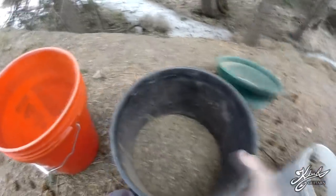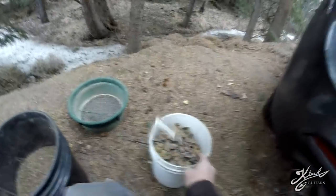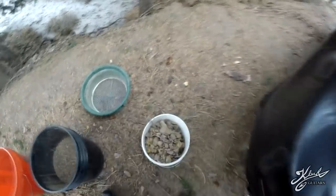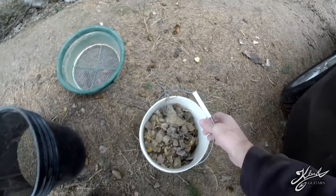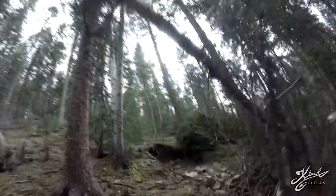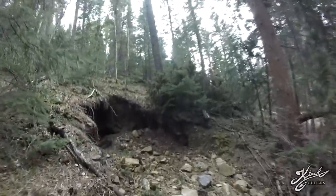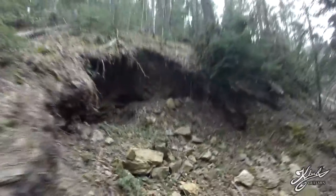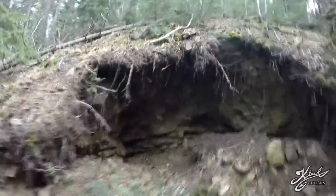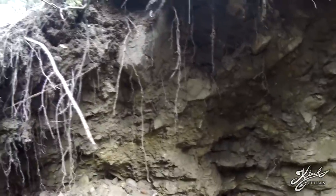Alright, so here's our bucket of classified stuff. This is what I'm going to bring home, and I'm going to swing the detector over this bucket here. I'm going to pour this back into the hole. Ooh, check this out, guys. We're on the GPAA claim here still, and looks like somebody found a little spot to dig into. Man, that's what I'm talking about.